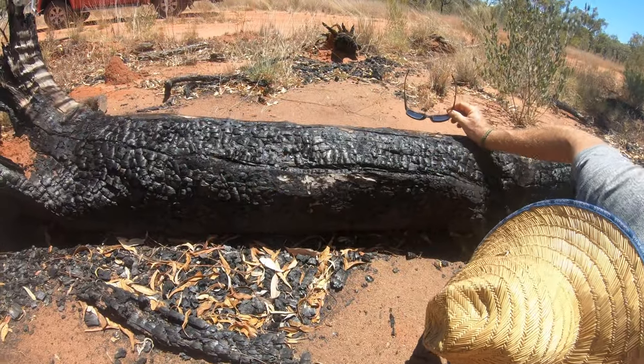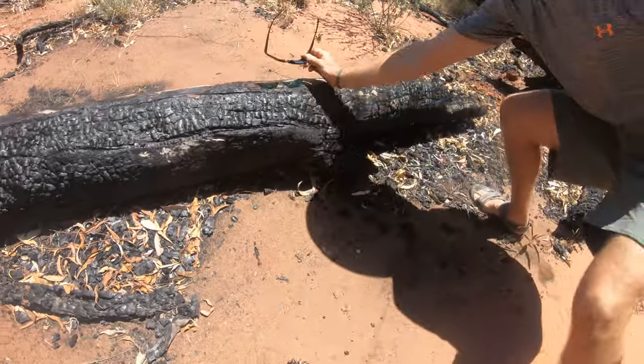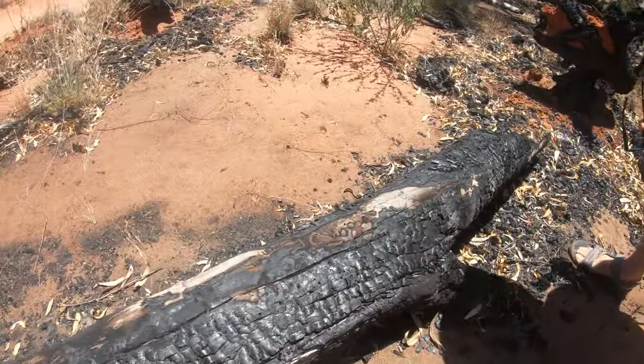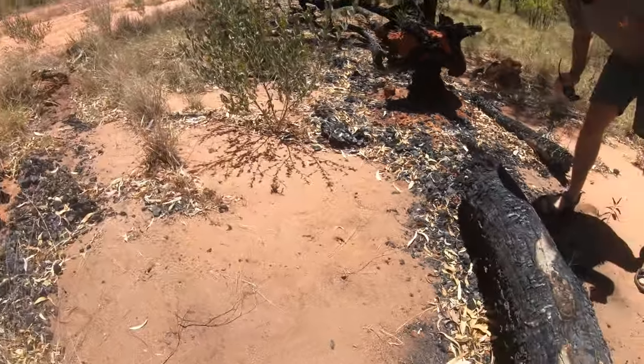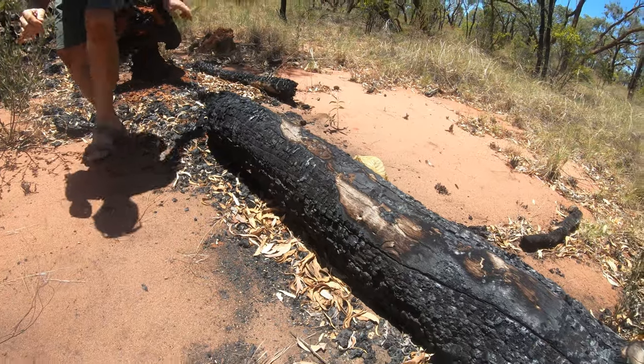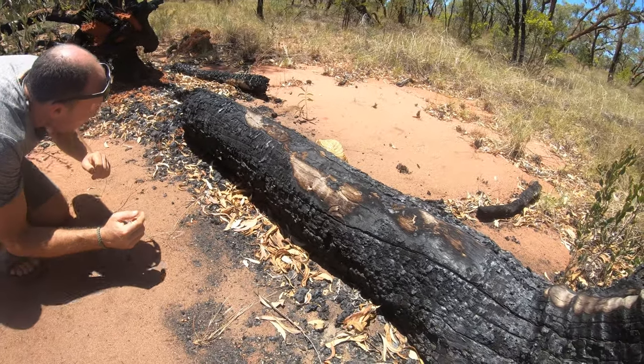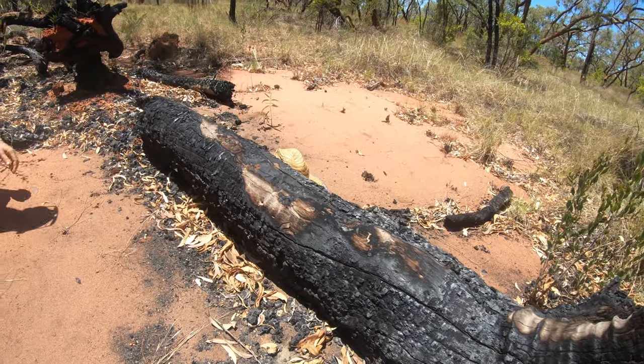Oh, that sand is extremely hot. Did you hear him? He was there. Did you see him? No. No. How big is it? Oh, he's only small. Okay. I definitely didn't see him coming out. Oh, that sand is so, so hot.